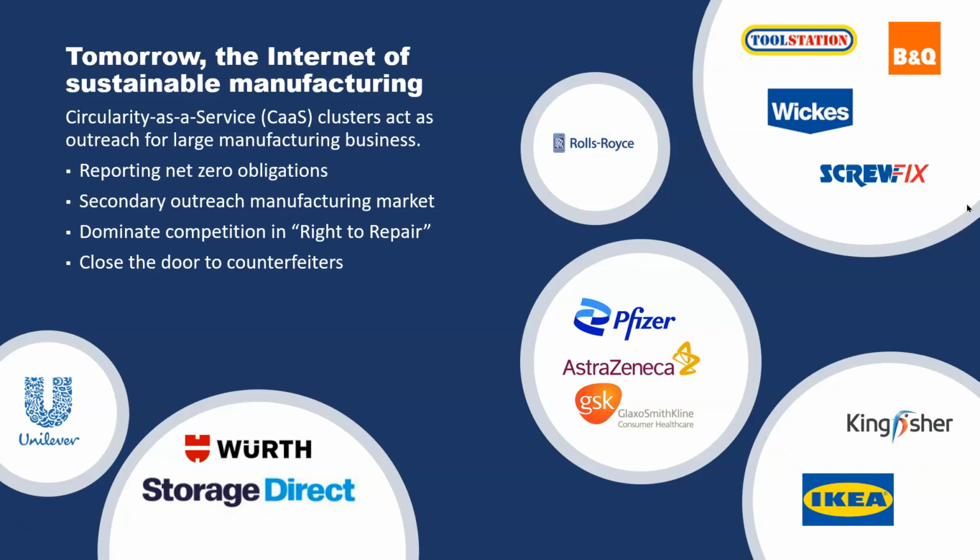Now, with a tool like Automedi, they're able to manufacture products to spec where customers are and cover their sustainability mandate as well. You now have the ability to create a right to repair outreach factory. In essence, something that can deliver the parts on behalf of the manufacturers to the manufacturing spec, now potentially for the cost of the counterfeit products, right?